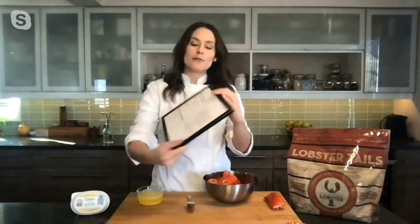All of our lobstermen and women are required to have a special license, and I have ours right here. These are highly regulated. They don't give out very many of them each year, and our lobsters are certified, and that means that they are absolutely the real deal, and that's very important.